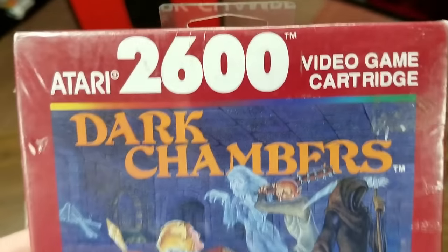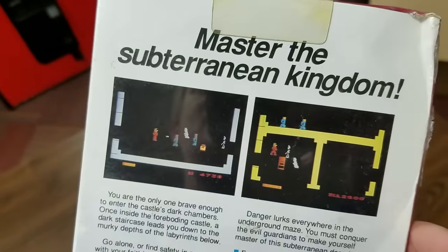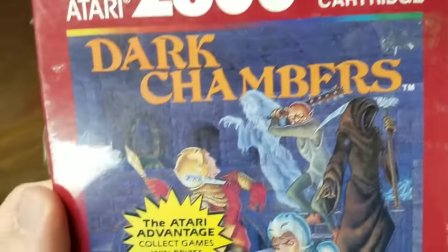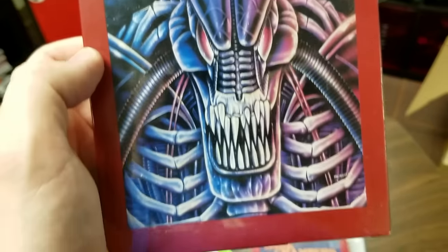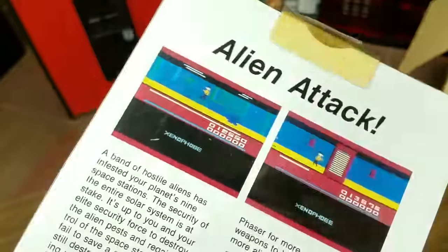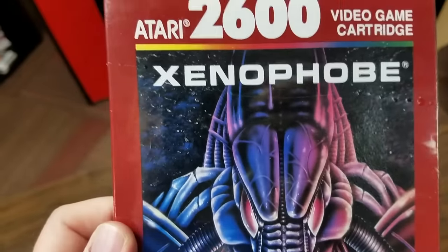Dark Chambers, I was actually just about to review this one, but now I have it in the box, so that's good. Master the Subterranean Kingdom, I can add a packaging review to the full CGR review. It's a pretty cool game. And I'm really excited about this. Xenophobe, one of my favorite arcade games on Atari 2600. I reviewed this for the NES and the 7800. I used to play the arcade game a lot. I'm curious to see how they managed to port this over to the Atari 2600.